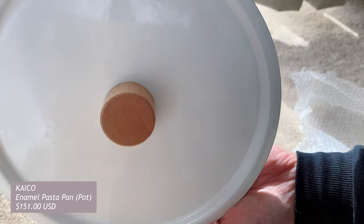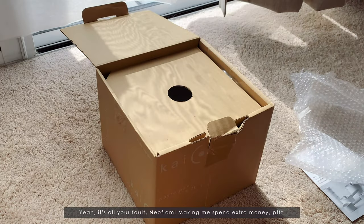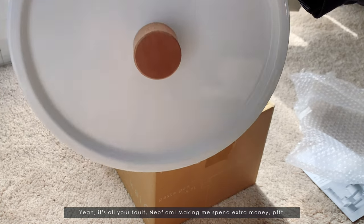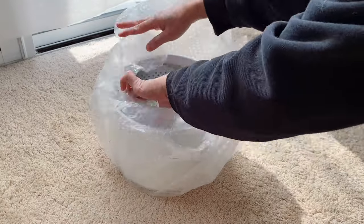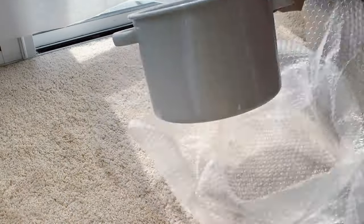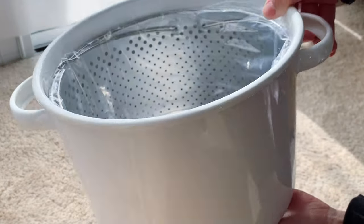Matches my FICA neoflam collection a little bit. I'm still really bitter about not getting the pasta strainer for that one pot, and that's why I had to get this one. Ooh, it's beautiful. That's a good size for a family of three.